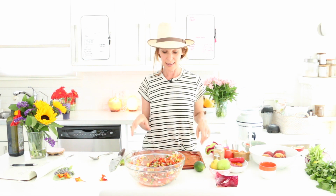I forgot to say one thing. Well, I'm sure more than one thing. This will last, I would say 3 to 4 days in the refrigerator, although I would eat it right away. And the longer it's in the refrigerator, the hotter it's going to get. Just so you know, the heat will burst.